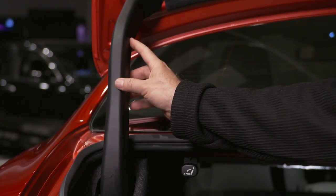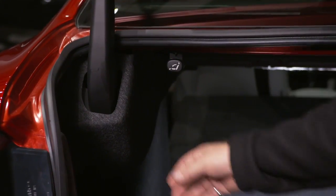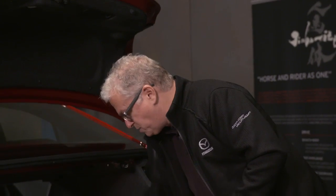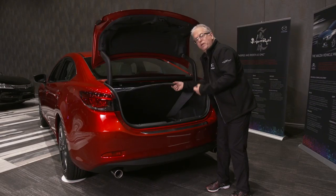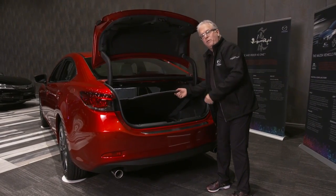The hinges are wrapped and they go into these pockets. And on either side of the load floor, you've got plastic little catch-alls. And finally, underneath the load floor is a hard plastic reinforcement which won't get damaged if you put something wet in the trunk. Not the case with the Accord.